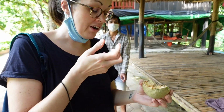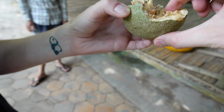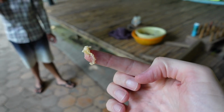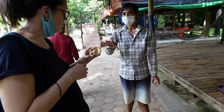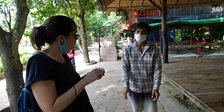You can try. Good? Yeah, it's good. I've never seen this before. Oh, how do you eat? Do you just eat straight from the fruit, or do you make it with food? For me, it's just only something like that. But I mean, some people have different favorites. Some like sweet. You can use sugar or something like that.